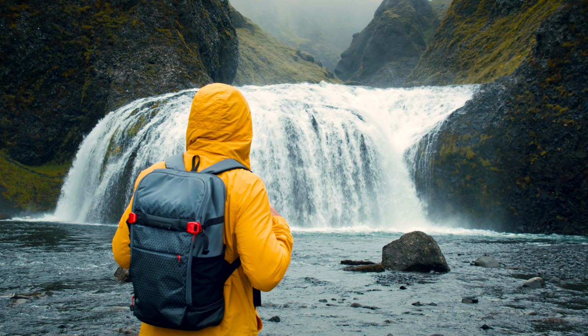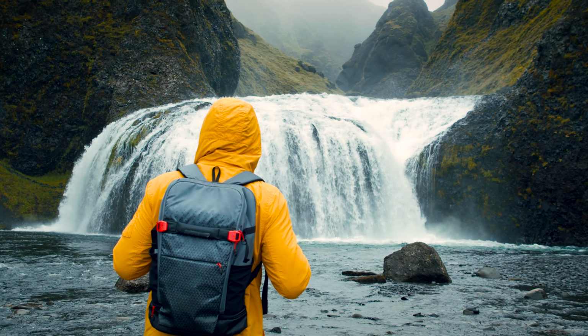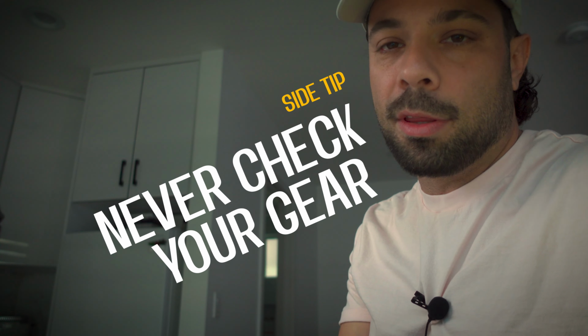But again, going light for me is being able to put everything on my back at all times or in the overhead compartment of the multiple planes I was taking. Quick side tip, never check your gear. Always carry it with you on the plane. Because if for whatever reason anything happened to my stuff, at least I'd still have, and I'm grateful to be able to have, my bigger and less cheap gear at home.